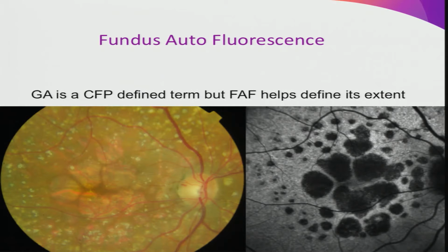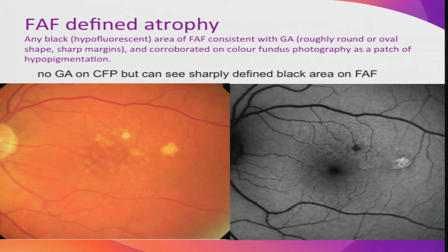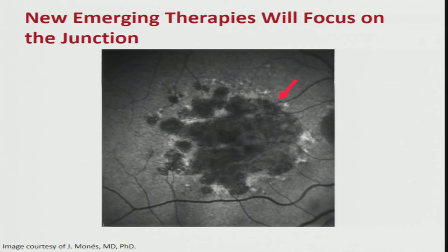What about autofluorescence? Now, geographic atrophy is a color fundus photography definition. But if you do autofluorescence, you can actually pick out areas and also you can define the extent of the geographic atrophy. As you would see here, they all look the same. They've got drusen, you've got hypopigmented patches, but the true patch is only this one of geographic atrophy. So autofluorescence tells you which of these funny-looking white things are geographic atrophy.